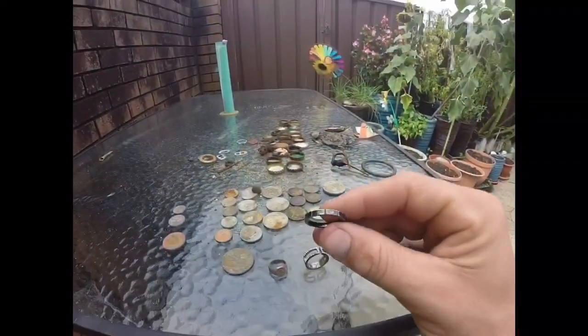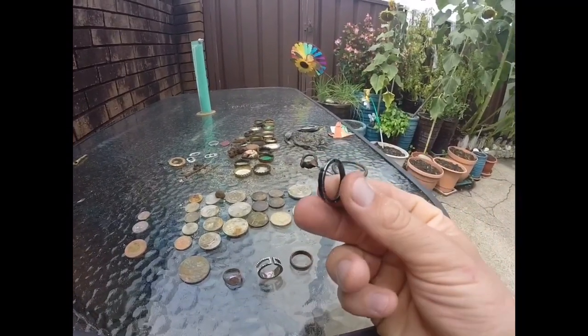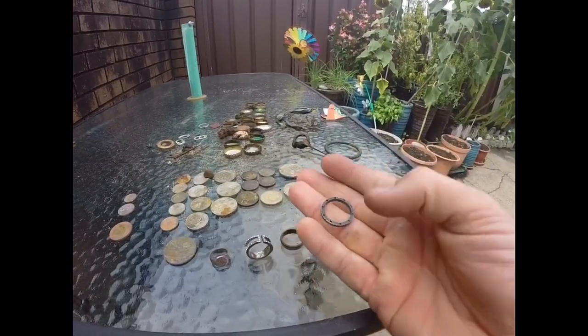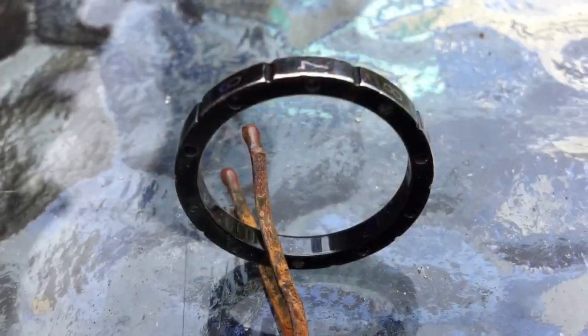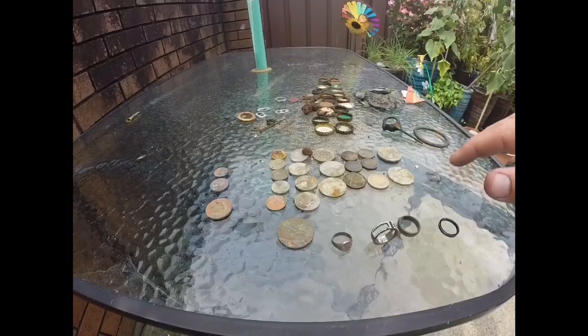And this one here, numbered 1 to 10. Interesting ring, got no markings on it. What do you think of bear guys? Maybe titanium or something like that. Really not too sure on that one. But not too bad. Followed by about $8 and change.